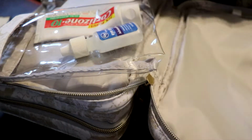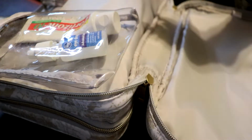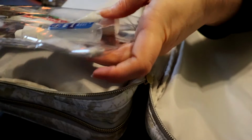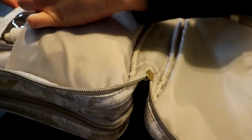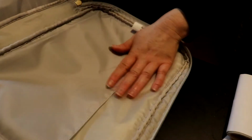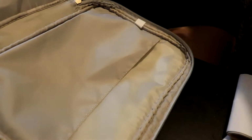Make sure I'm not forgetting anything. Yep, and that goes in these two. Again, the potentially leaky stuff. Boop, boop. Now, to this side, the final side. This is kind of my miscellaneous side, just for whatever I might need on there.